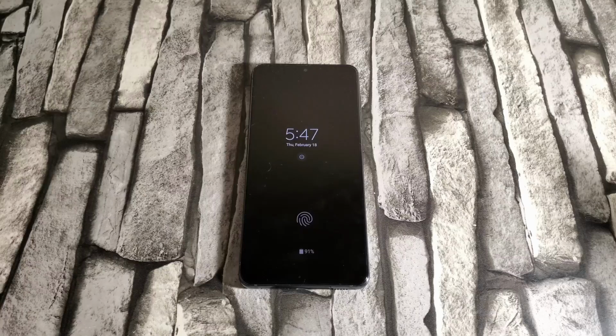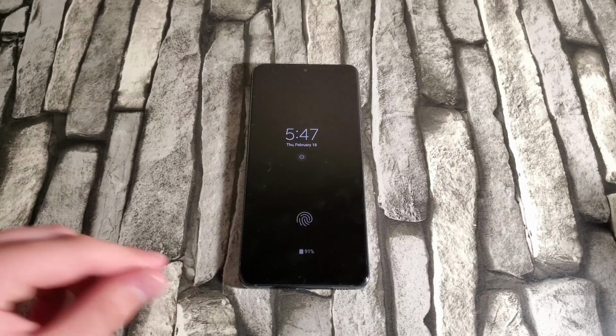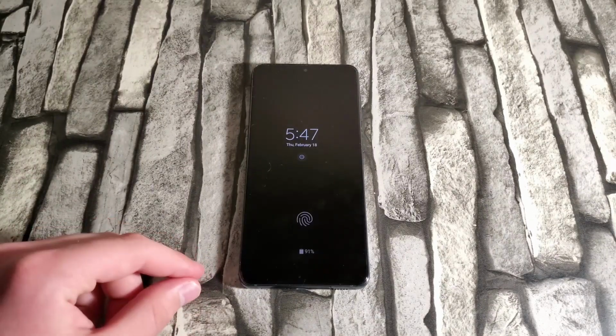Maybe some lag along the way after around that 3-year period, but if that doesn't bother you and you really don't want to buy a new device, this device is perfect for you and it'll last you a very long time.